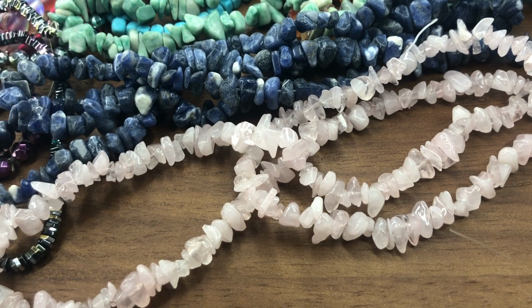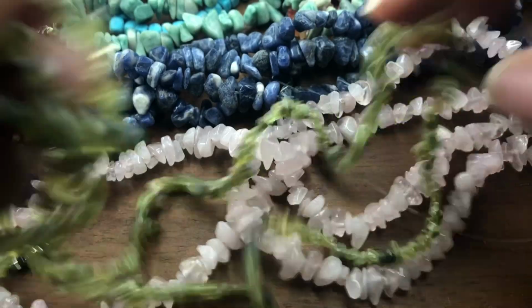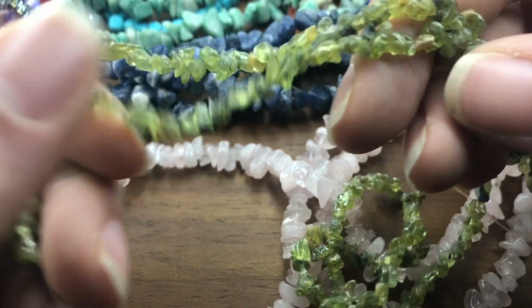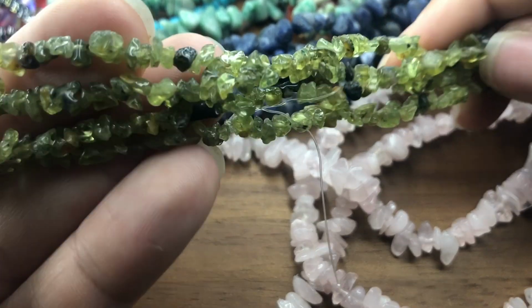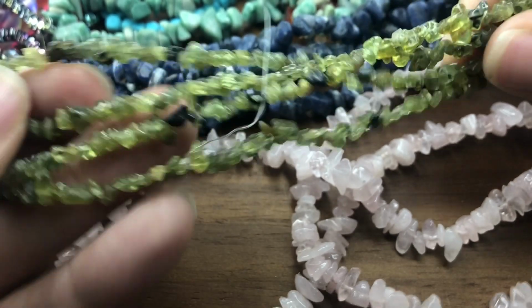And then I got some Peridot. Yummy. I don't really have a lot of Peridot, if any. These are teeny tiny chips. This will be wonderful spacers. Yummy. I think this would look good with some tiger eye. Tiger's eye? I never remember if there's an R or an S on there or not.